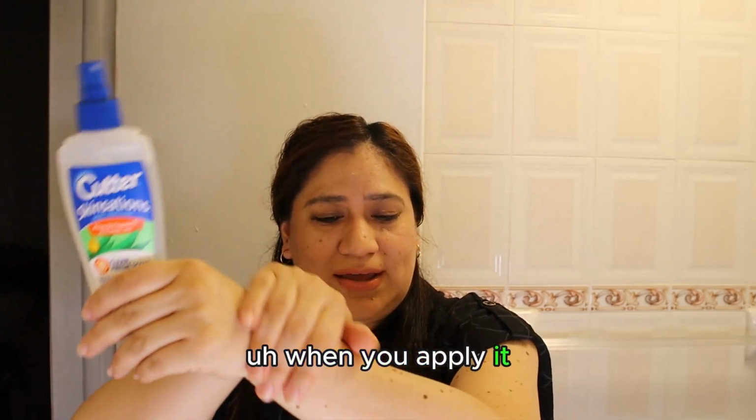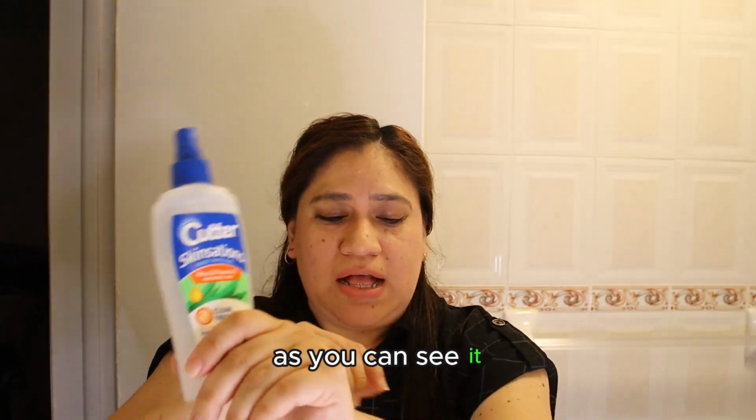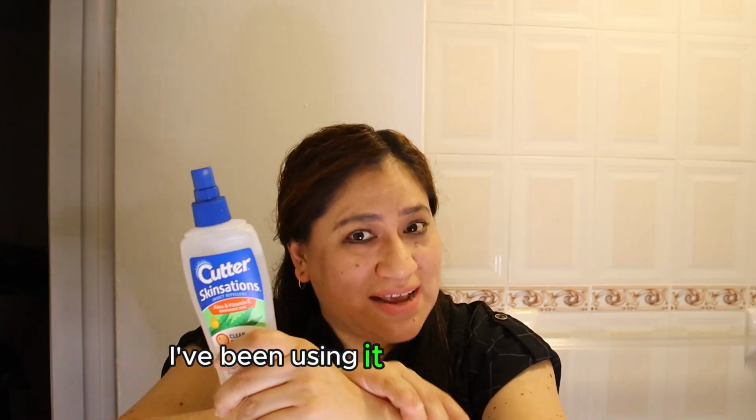When you apply it, you won't feel anything. It's not even creamy, as you can see, and it's not sticky. So this is the best part of it. It's not sticky at all. You can put it on every day. I've been using it every day so far.